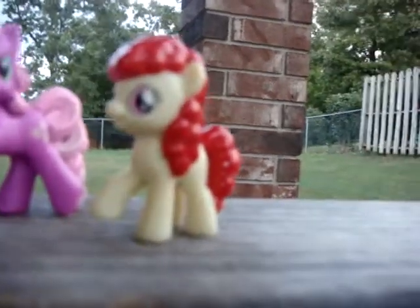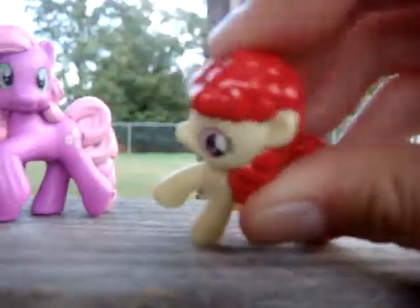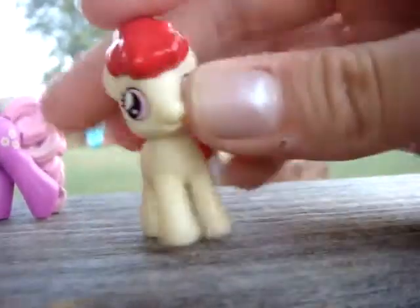So, yeah. Focus. Her hair reminds me of Shirley Temple. It's just so lumpy. Lumpy!